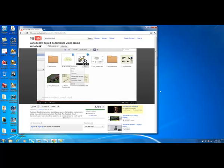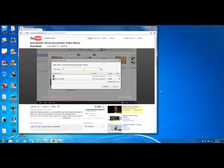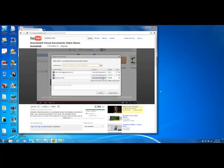In addition to storage and viewing, Autodesk Cloud Documents makes it easier to share your work with colleagues, clients, and other collaborators. Simply click Share, then enter the email address of the person with whom you'd like to collaborate. When sharing documents, you can specify different access levels. For example, you can give some collaborators permission to update your documents while allowing others to only download and view your files.